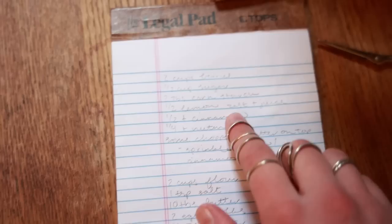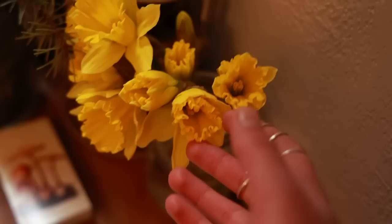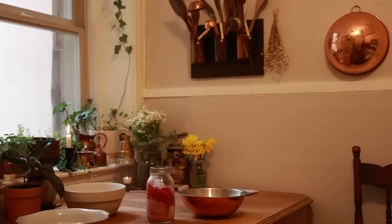I based it off of a blueberry tart that I usually make, but I did make it a little sweeter. And I may make it sweeter still, just because huckleberries are a bit more tart than blueberries. Also, look how beautiful these are. I got them this morning and they were just all closed like this, and they've all begun to open up, and it's just such a joy to see them. A sign that spring is here, almost.